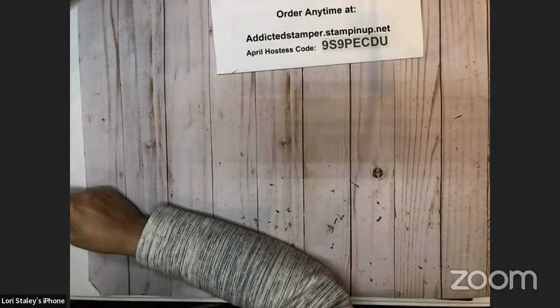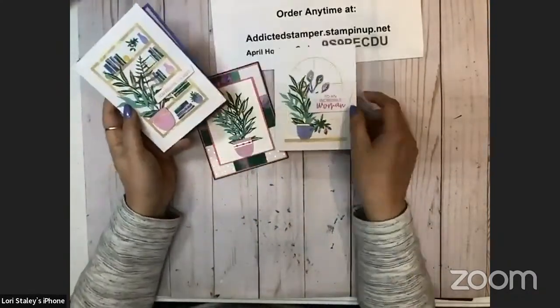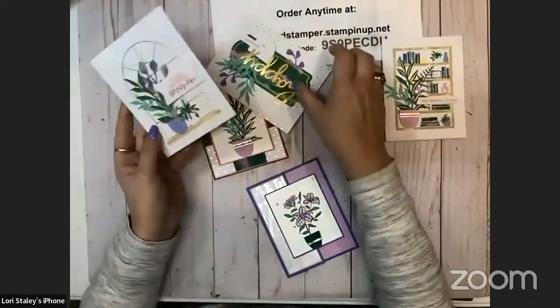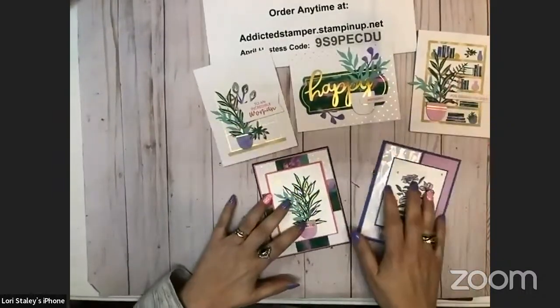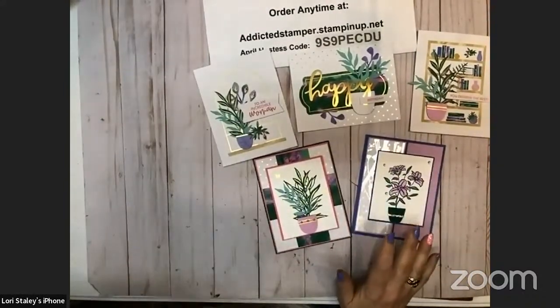All right. And then we did these cards last week together. These were from the Paper Pumpkin. We did one of each of the designs as they wanted. And then we did two that I had designed with the products. So the winner of this is Shirley Bain. And Shirley, I don't know if I saw you hop on.